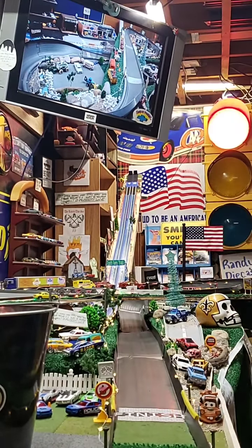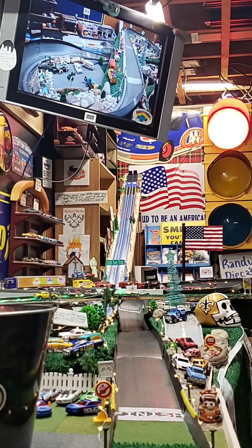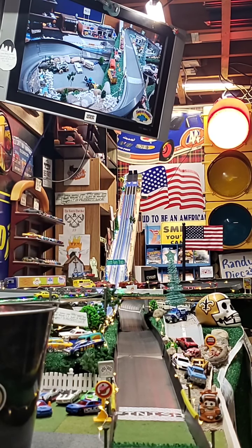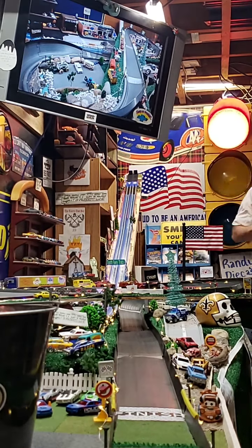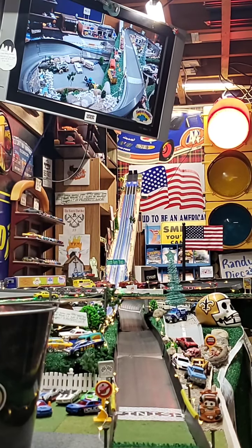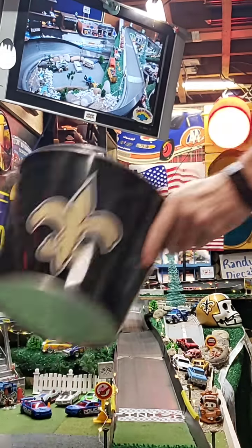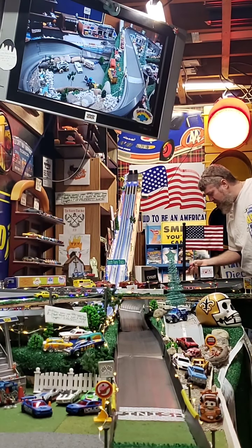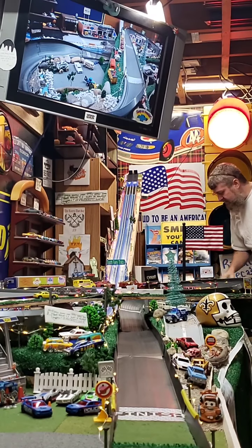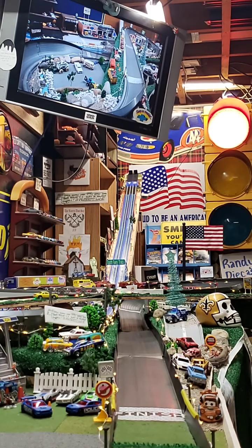Alright, there's the extra names. Fun, fun, fun. Get it all set up, get the bucket out of the way, and we're ready for some racing. Is that a split window? No, it's not. It's the split bumper, though.